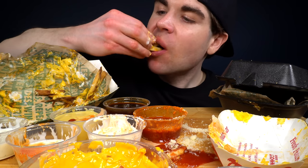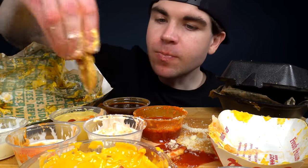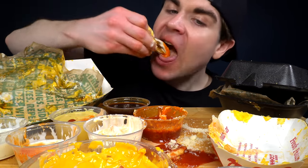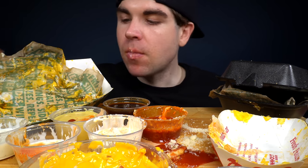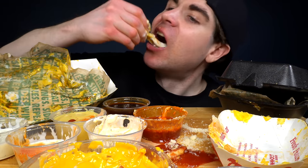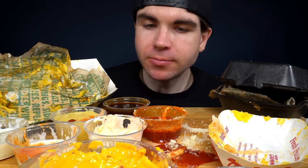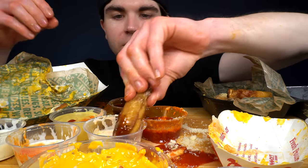Wow. What would you have chosen? Burger, wings, or fries? Yeah, this is definitely one of my favorites ever. In-N-Out and Wingstop. Lemon pepper, spicy Korean, and a little ranch.